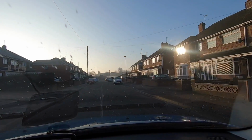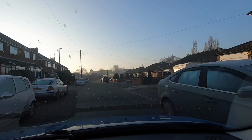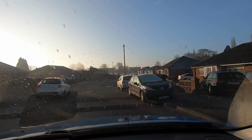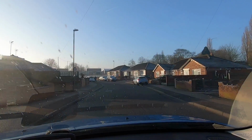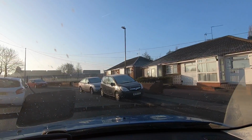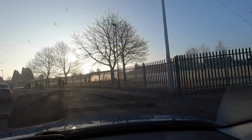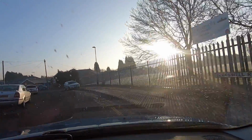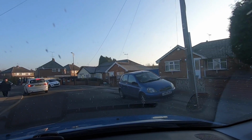So again, it's a fairly long road, but it's very bendy, and it's got all of these parked cars on either side, and you'll be very lucky if you get all the way to the end of it without having to give way to something travelling from the opposite direction. As you get down to here, there's a school. You'll see that on your right, and just after this school, when we get past it, is where our next junction is going to be. So we're going to take the next road on the right.